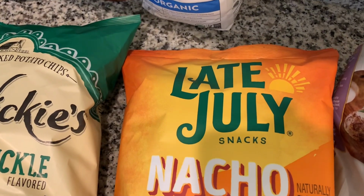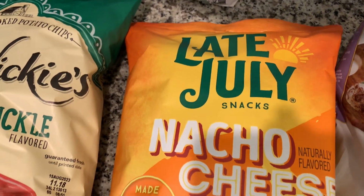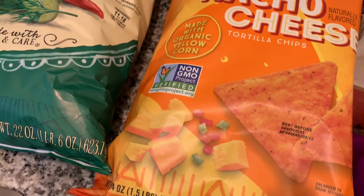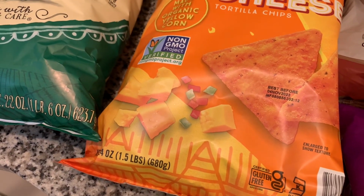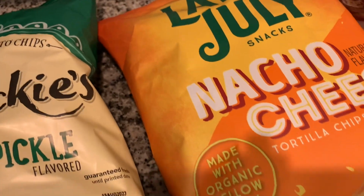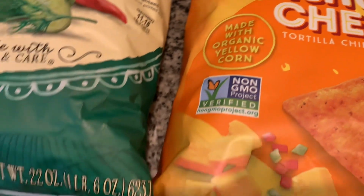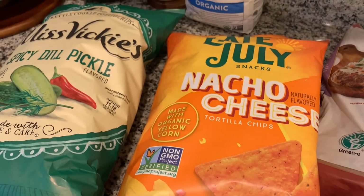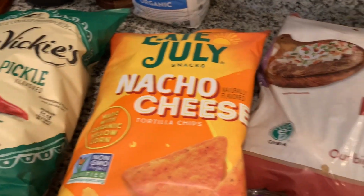And then I had not seen these before. The brand is Late July Snacks. The Nacho Cheese Tortilla Chips. They reminded me of Doritos. And the ingredient list is a little bit better, so we are giving them a try. So I'll have to let you know how those are. Like I said, we've never had them before. Looking forward to trying them.